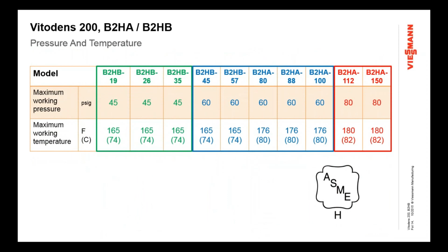If we look at the pressure and temperature rating of these boilers, the small series has a maximum pressure rating of 45 psi, 165 Fahrenheit temperature, and then you move up to the middle range, higher pressure, higher temperatures, up to 176 degrees, and then you go up to the big ones, 80 psi maximum pressure and 180 Fahrenheit. So that's one thing you have to be aware of with the Vitodens 200 series boilers. So we do limit the temperature. We don't want to overheat and overstress the heat exchanger. That's the reason why we do this.